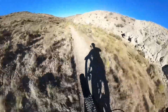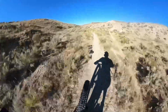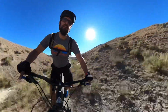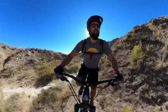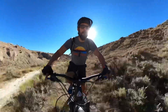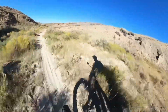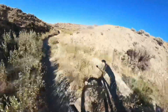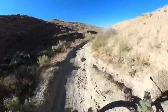Just one of the staple rides out here on what we call the Mesa here in Pinedale, Wyoming. Kind of this sandy, sometimes rocky trail runs through this little ravine. Got a lot of these little ups and downs, just makes it kind of fun. Some nice little corners.